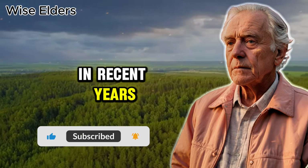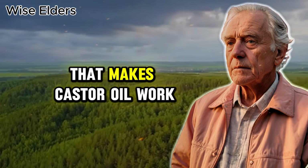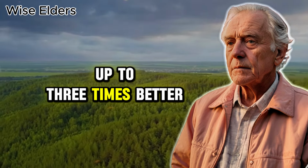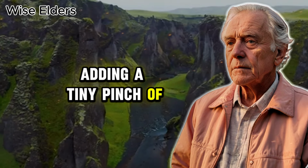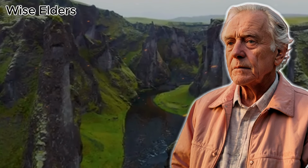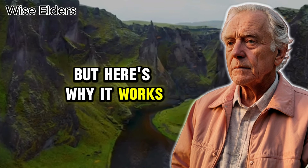Of course, even the most diligent cleansing isn't the end of the story. In recent years, researchers and savvy grandmothers alike have discovered a natural trick that makes castor oil work up to 3 times better, especially for stubborn spots. Adding a tiny pinch of fine sea salt to your paste. It sounds almost too simple to be true, but here's why it works.